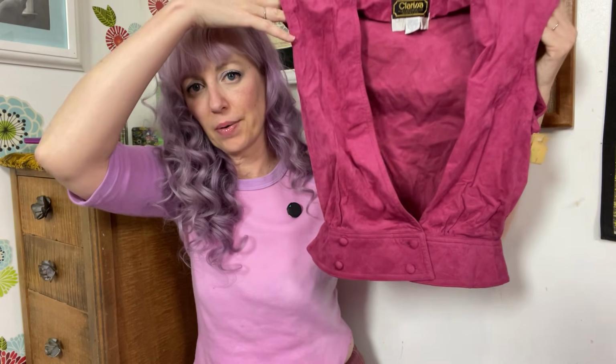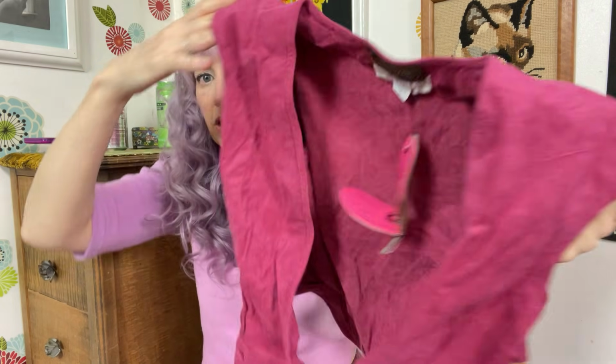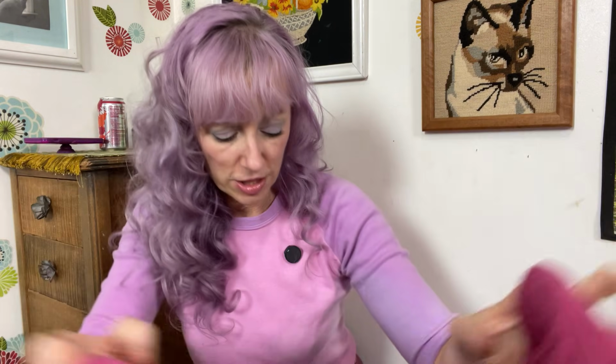And this was $6 for the suit as well, which was pretty good. And here's the second, it's a suit, but it's like a little vest, right? So how adorable is that? I love the silhouette of that vest. And this is new old stock, so that's really cool.